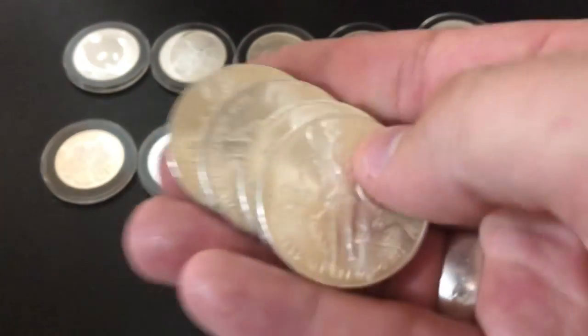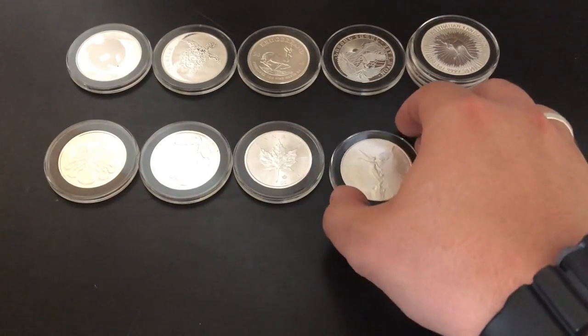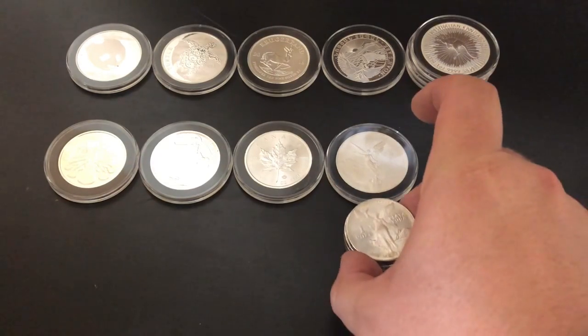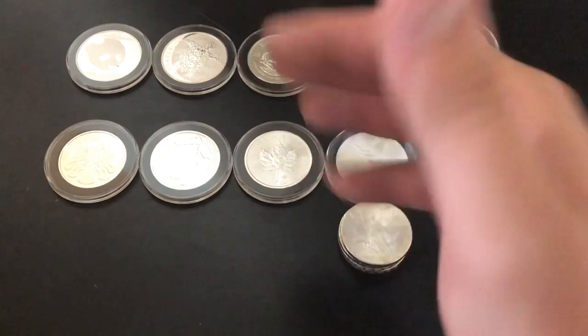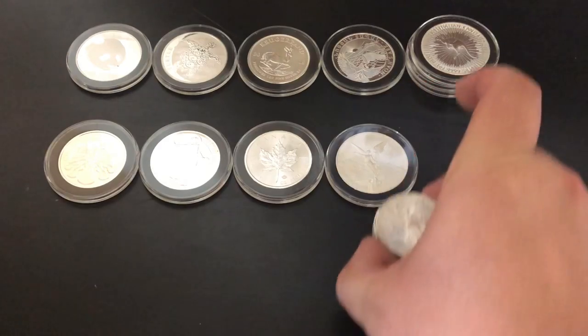So anytime I can find these older ones for not a crazy price, I always pick them up. They're not too expensive as far as stacking goes. You can definitely stack them. Usually the premiums are like $3 over spot, somewhere around there. But these are just really, really cool. And so that's why I put them as my number 2.